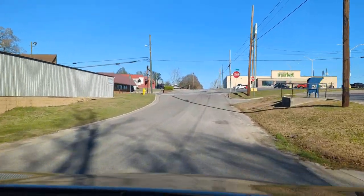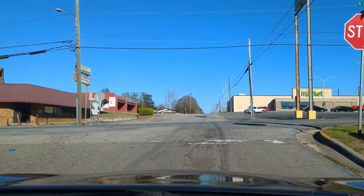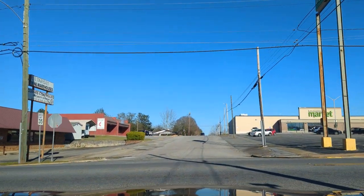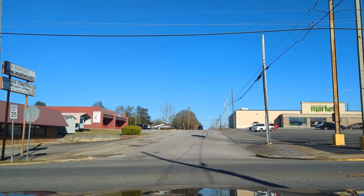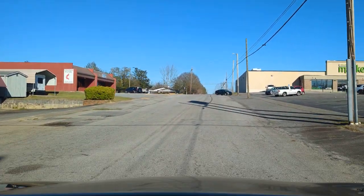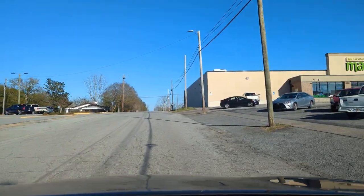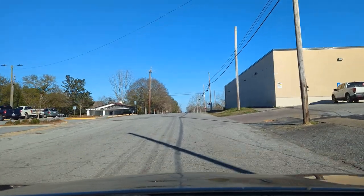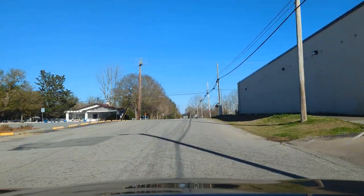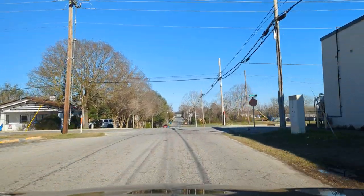Let's cross over and see what is on the other side of town over here. Have a nice big Dollar General market. Assuming it has more of a grocery store feel to it. Yeah, it probably has vegetable and fruit. Yeah. And all that.